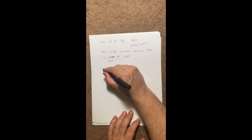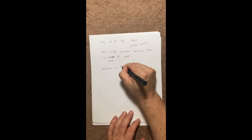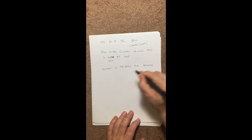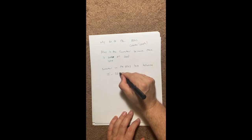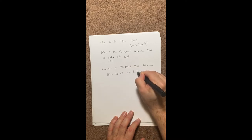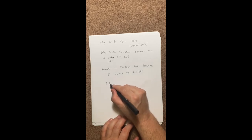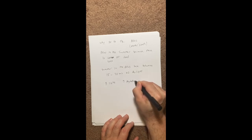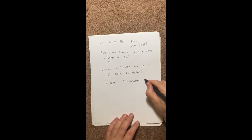Remember that summer in the poles has between, I'm estimating here, 15 to 20 hours of daylight. With a few days of the year where the sun never sets, is a full 24 hours of daylight. Lots of light, so increased light means increased phytoplankton, remember phytoplankton from AP Bio? And that means increased krill or whatever other small animal that the whale is eating.